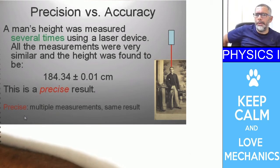What you see over here is a man with shoes standing on it, and his height is going to be measured. His height is going to be measured several times using a very precise device like a laser device. There are some laser devices that measure lengths in a very precise way. All the measurements were done, and they are very similar to each other, and it always gives you this value, 184.34 centimeters is the measurement value.